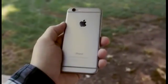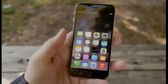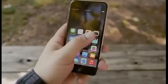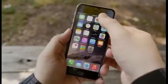I'm still growing on the design of the iPhone 6 with those antenna bands on the back, but overall it's made out of great materials, and we do have cool features like reachability, which will allow you to double tap on the home button to reach icons at the top without awkwardly stretching your finger or using your other hand.